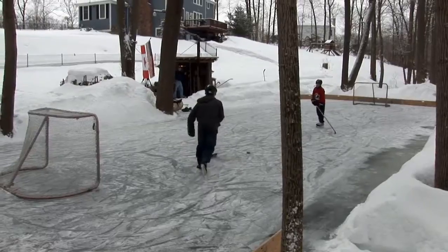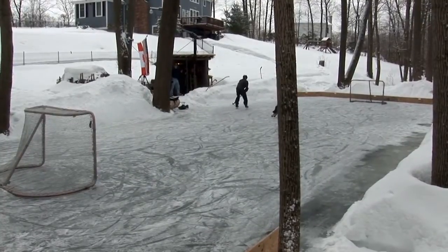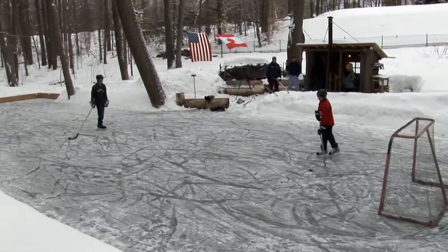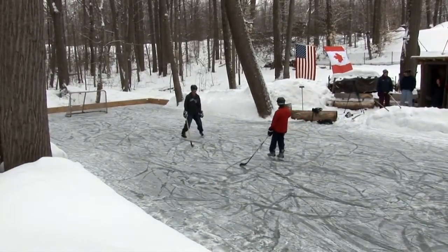I see that there's no liner though. Is it natural? We're lucky, the ground is really flat here, and once the frost gets into the ground, then the water will hold. We pack a lot of the snow down, spray a lot of water into the snow, and then once that first bit sets up, then we just start laying water on the top, and it stays pretty much until March, and then it melts from the bottom and away it goes.